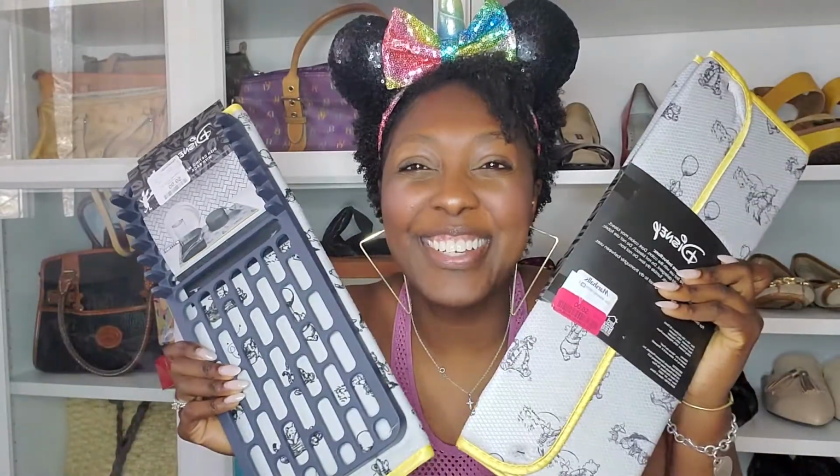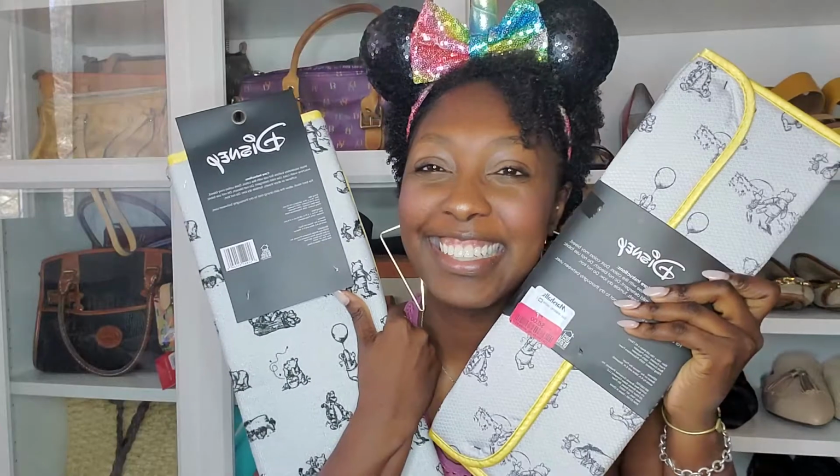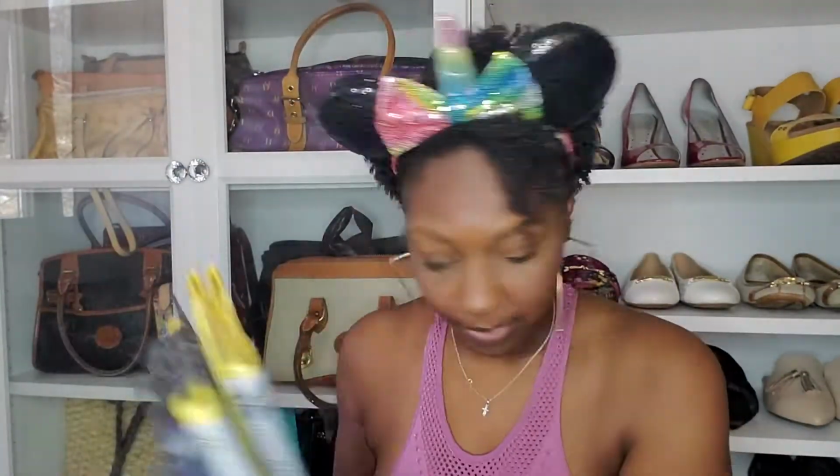So let's go, Disney kitchen dish drying mats. I can't wait to put these in the kitchen. It's gonna look so cute. Let's go.